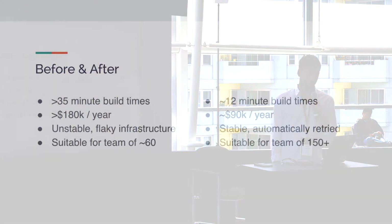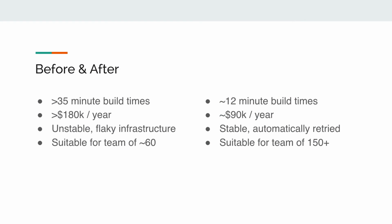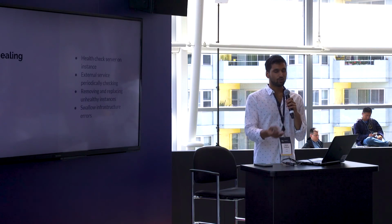So finally, we wanted our cluster to be self-healing. So we built a small health check server that lives on the instance, and this health check server will query for the status of the BuildKite agents, the status of the Docker daemon, and a couple other critical services we have on the box. Because these machines don't traditionally respond to HTTP, we're not routing traffic to them.